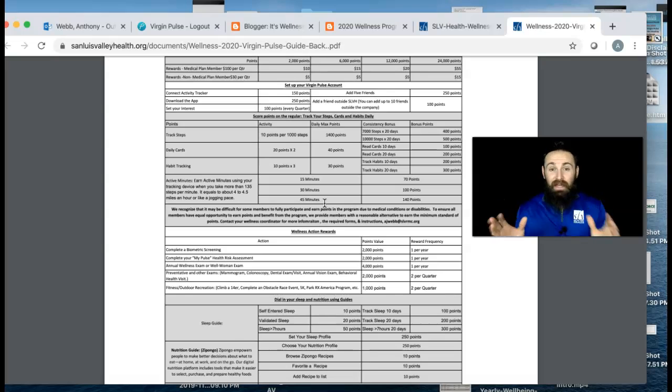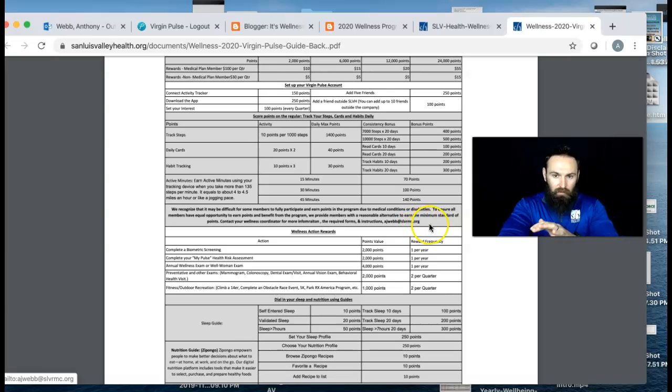Now, maybe that sounds a little overwhelming for you, and I can understand. I've had leg injuries in which walking around was not an option for me. If you find yourself in that kind of situation, you can have the program modified for you, and there's a little blurb of information right here where you can go and do that. You will contact Virgin Pulse. You will get the program modified so that you can earn your points and be successful. So if you're feeling like, I can't be active for that many minutes, I can't do all that walking, there is a way to accommodate you.